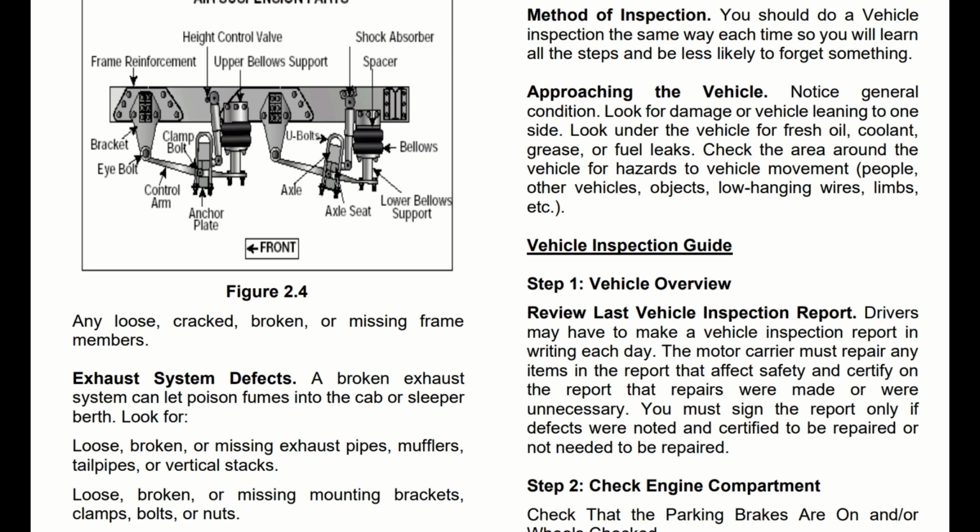Approaching the vehicle. Notice general condition. Look for damage or vehicle leaning to one side. Look under the vehicle for fresh oil, coolant, grease, or fuel leaks. Check the area around the vehicle for hazards to vehicle movement, people, or other vehicles. Objects, low-hanging wires, limbs, etc.